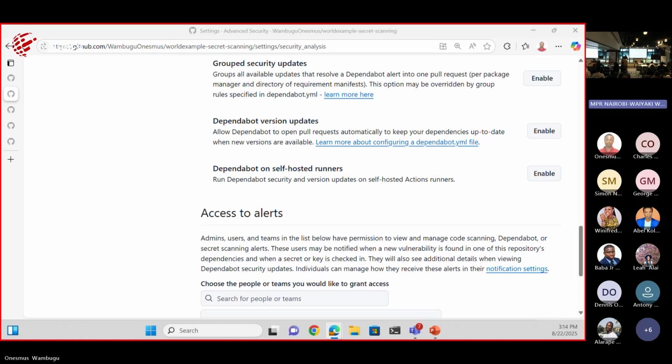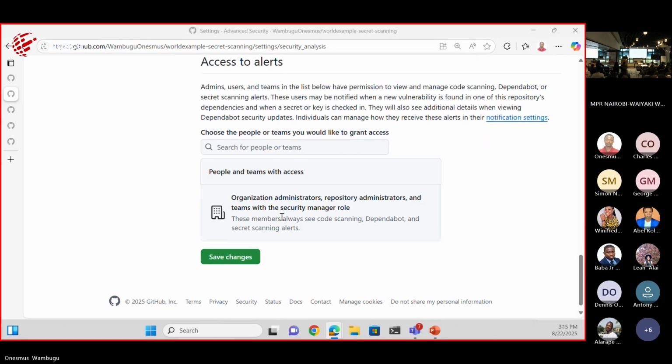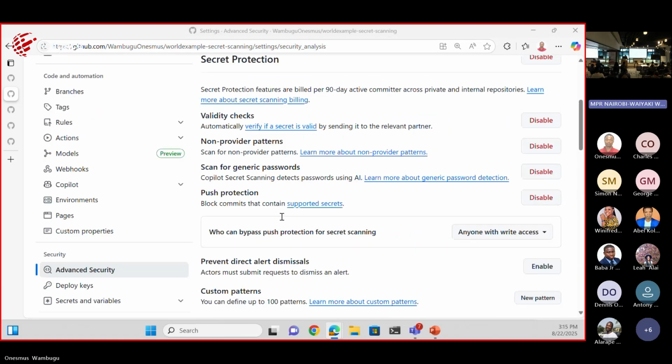we'll go next to CodeQL, so code scanning. Code scanning helps you identify bad practices that have been used in your code. For example, maybe somebody wrote a SQL query that can be exploited. So I have a repository here.